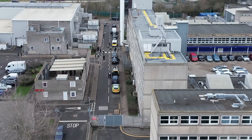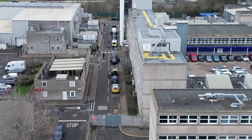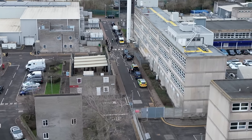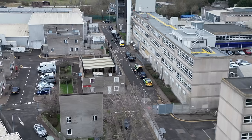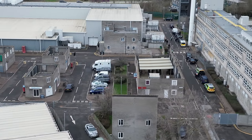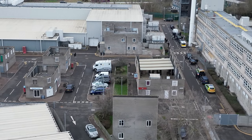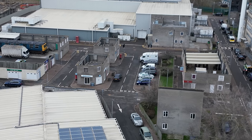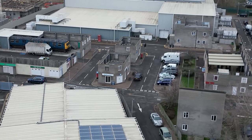We got here a bit earlier, we'd have been in for a treat, wouldn't we? Yeah, I think half an hour earlier, we would have seen some action. And they've also got a prisoner transport vehicle down there as well. And some more fake houses. Is that a Barclays Bank? Yeah, they've even got a Barclays Bank down there, look.